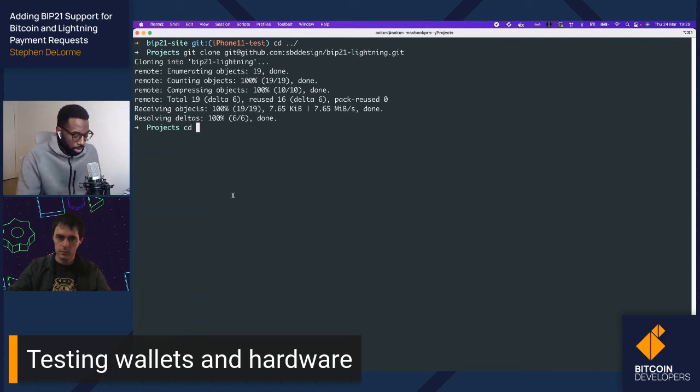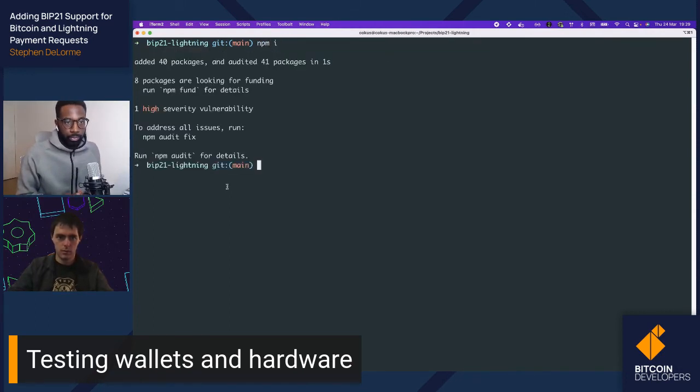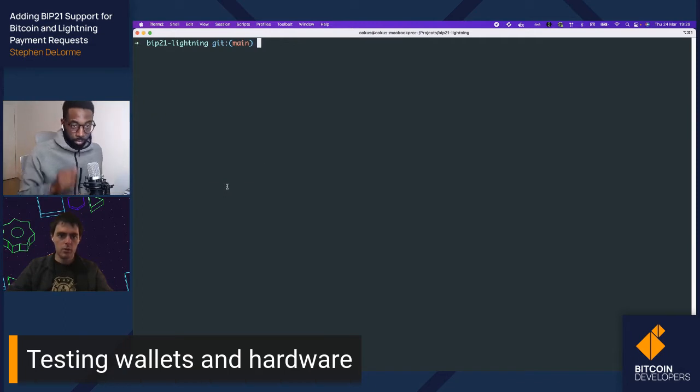Cool, cd into BIP21 in. All right, then just run npm i in there. Yep. And you should be good to go.